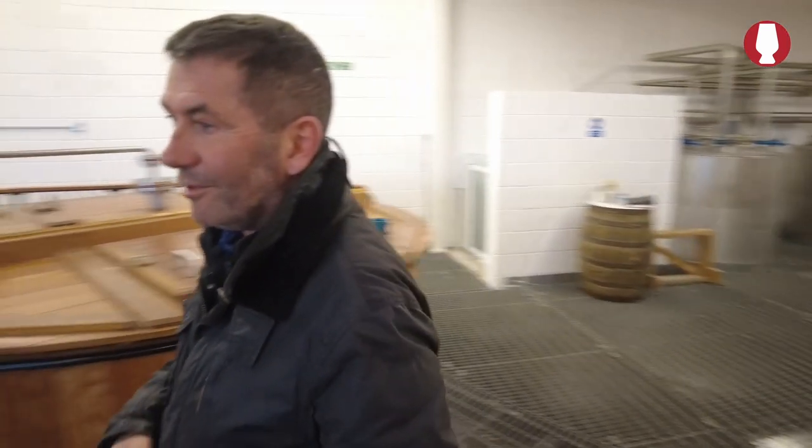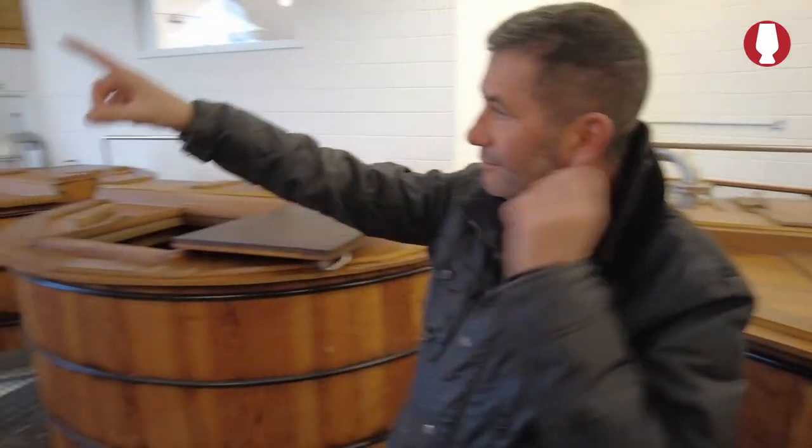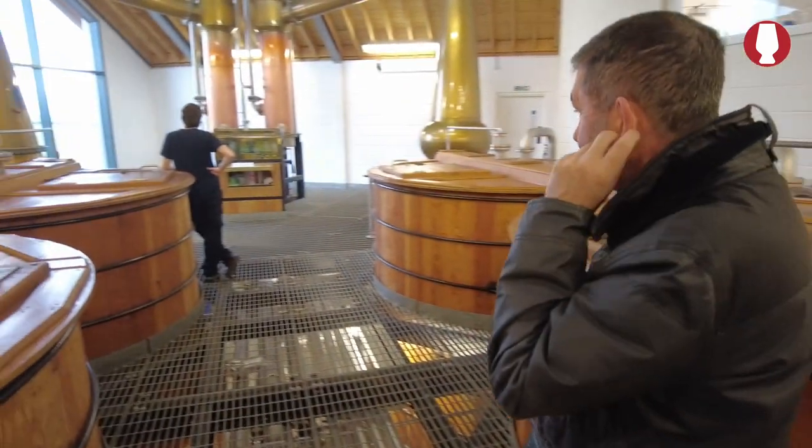That gives us slightly different flavour profiles. The 66 will be more fruity, whereas the 114 will be more cereally, grassy coming through. So we marry them together. And then we get this combination of flavours, and we'll put them into the wash still at the end here.